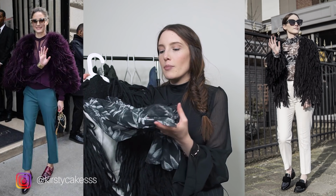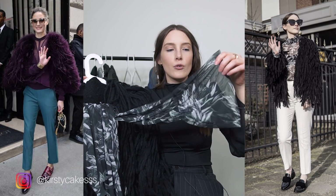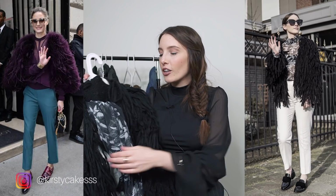I layered a sheer blouse under it with a print. This one is black and white with a protea print on it, I believe, and it's also from Zara. Also, all these are items I already had in my closet.